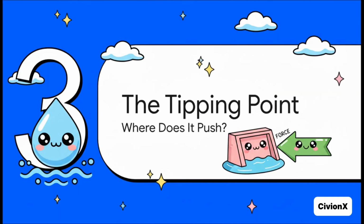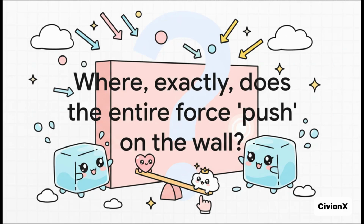All right, so now we know how much force is pushing on our wall. That's huge. But believe it or not, that's only half the battle. The next question is maybe even more important for stopping a total disaster. So where is that one single point where all that force is being applied? Is it right there in the middle at the center of gravity we just used? Or is it somewhere else? This, folks, is the literal and figurative tipping point.